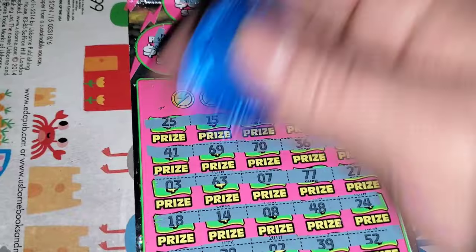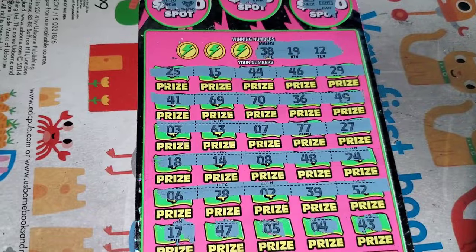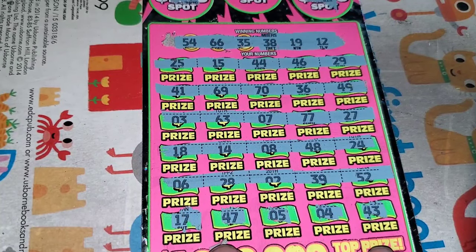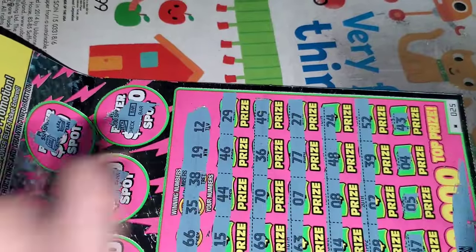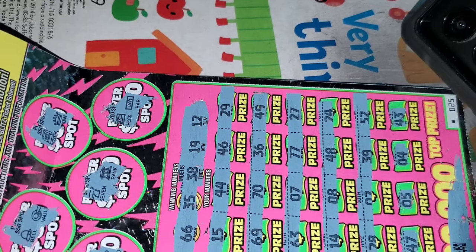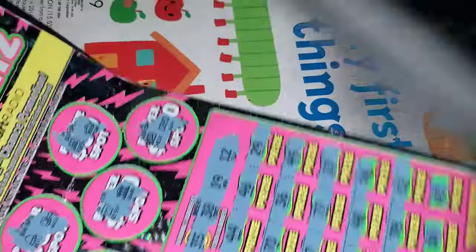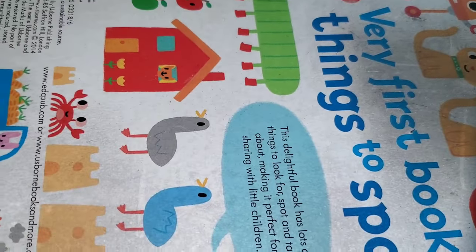Can we get anything? 12, 19, 38. Mm-hmm. 35, 54, 66. No. Wow, we just lost on everything, basically. Let's hope I'm wrong. Nope. All right, let's go ahead and enter that into the second chance drawing and hope that one of those tickets gives us a $100 gift card in the second chance and makes up for that.